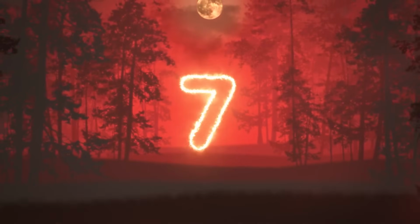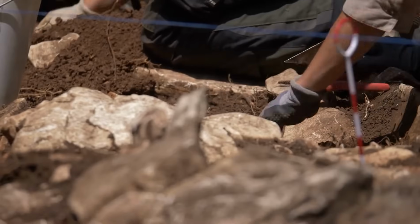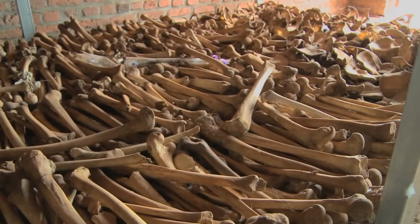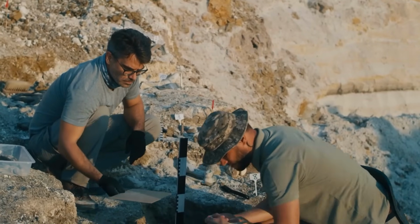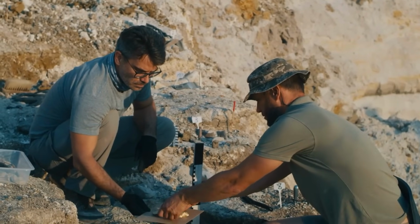At number 7 is the 7-foot skeletons. Over 1,000 accounts of massive 7-foot tall and even taller skeletons have been unearthed from ancient burial sites across North America. Yeah, that's right, not one or two, but thousands. These reports span a period of around 2 centuries and have been meticulously documented in various sources. Think newspapers, county histories, diaries, and scientific journals, just to name a few.